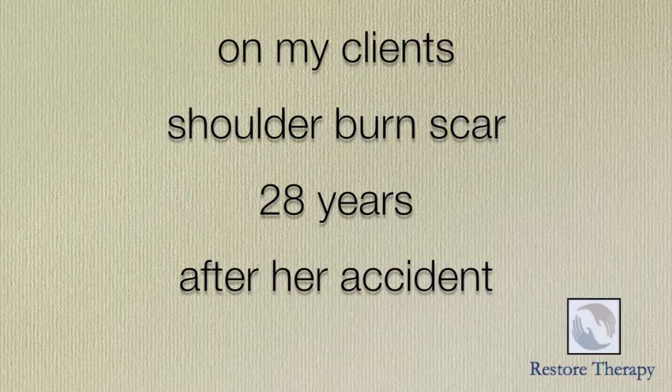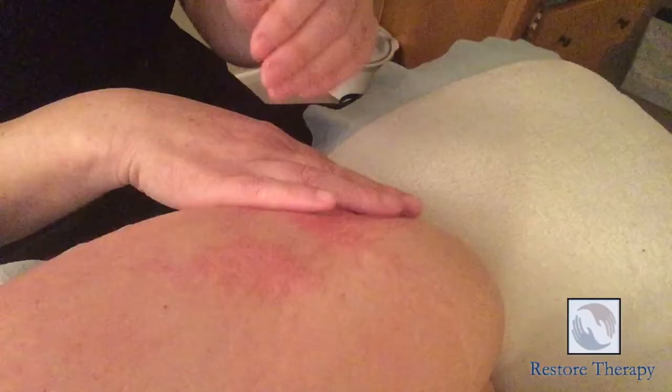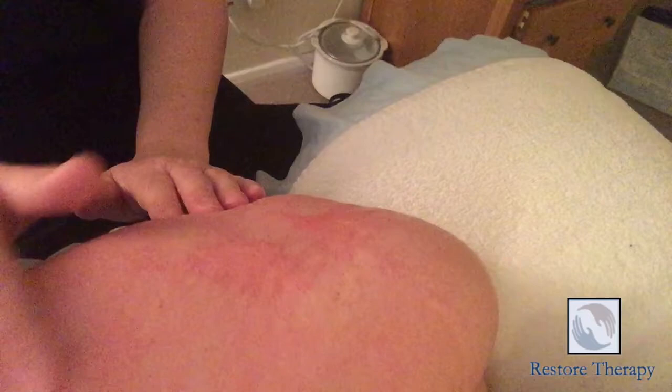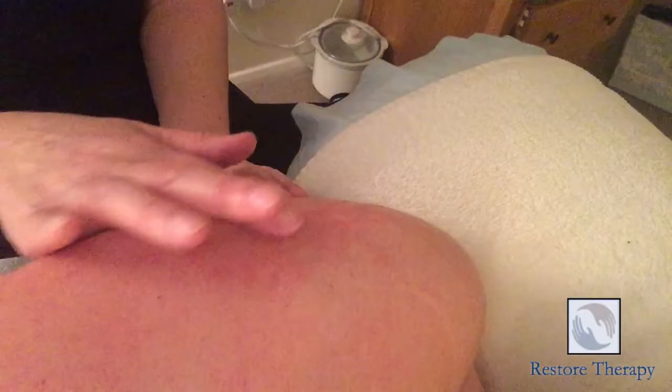So I'm working here on my client who's got a waterburn scar that happened when she was a child. When I was four, I accidentally ran into my mum, who was holding 20 litres of boiling hot water, and that poured all over my body. I think it's about 70% of my body. Yeah. And then it's all like that, but what you're working on at the moment.